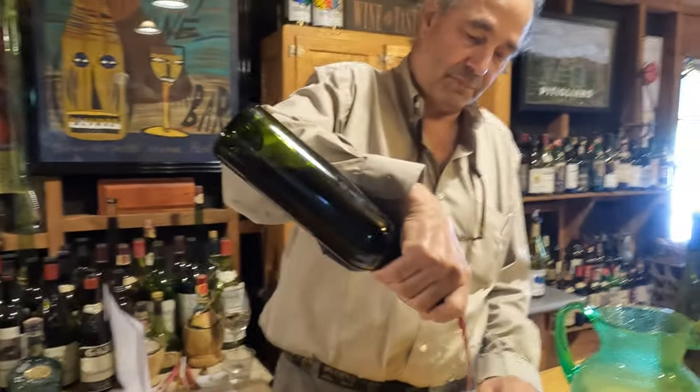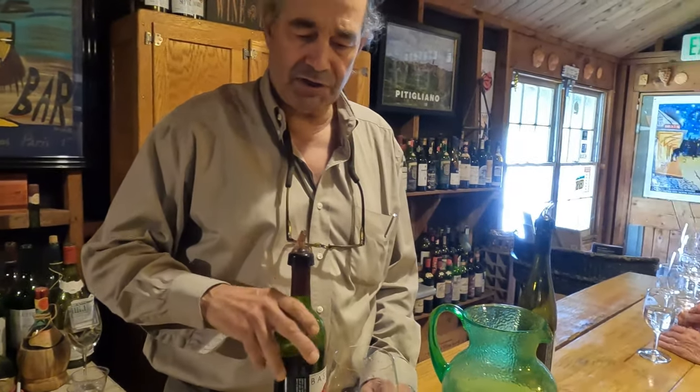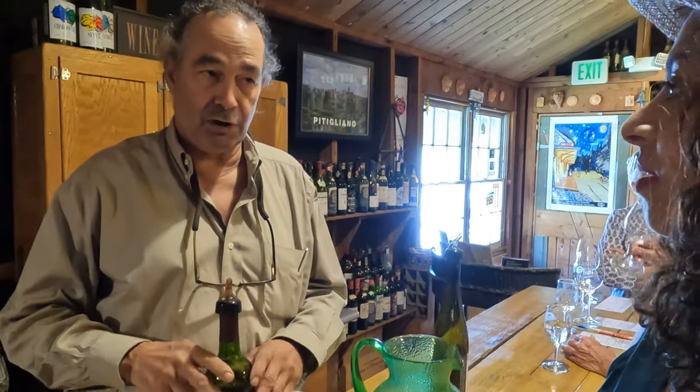Okay. Let's give it a nice steak. Anything on the grill, or yes, a nice steak. Lamb in particular and Merlot love each other.